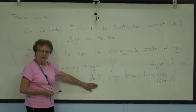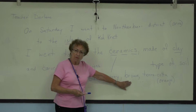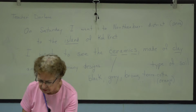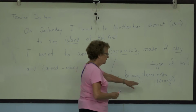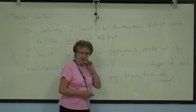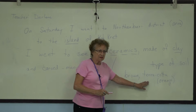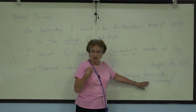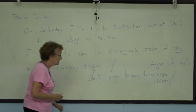Some are black. When they fire them, they turn black. Some are gray. Some brown. And some are almost the color of your bag. Almost this color. Orange. Yeah, or we call it terracotta. Right. That's the color of the clay. I don't know what language that word is. It's not English. It might be phonetic Chinese. But terracotta.